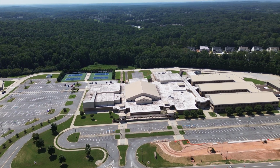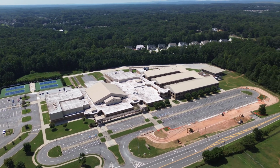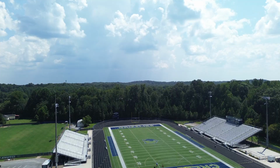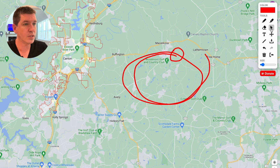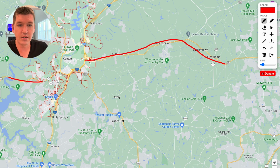I think greatschools.org is going to consider this number 1. Niche.com is going to put this at number 2 or 4, I believe. I can't remember which one. But it's a very, very good high school. My only beef with it is that it's just in the middle of nowhere. So if you live anywhere around here in this no man's land, you're going to be zoned for that Creekview High School. And then we get to the top on the other side of 20. So 20 comes over here, and then it actually connects through 575 and picks itself back up going this way.